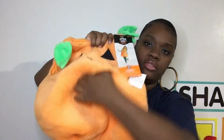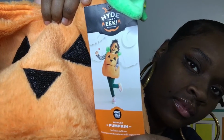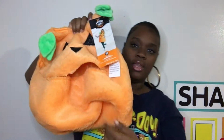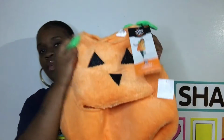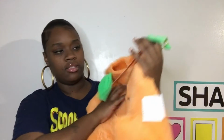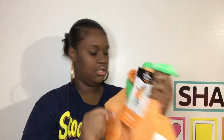Then we have this pumpkin. It was worth about $25. And I got this. The little mouth. So this is what it looks like. Right here. But I think $1. I don't remember. But it was super cheap. And this is for next year. And it says ages 2 and up. So this is what it looks like, what Danilo is going to look like next year. So this is what he can wear to the pumpkin patch.